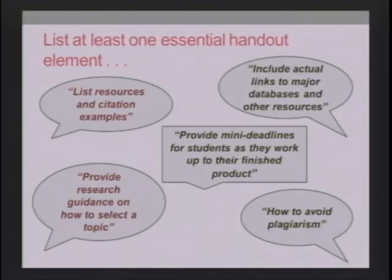All of the faculty listed something that fit with the PIL research. They also were asked to list at least one essential handout element. And here again, all the faculty listed something that fit with the PIL research findings. Here's just a couple examples I'll read to you. One of them said, list resources and citation examples, provide guidance on how to select a topic, how to avoid plagiarism, provide mini deadlines, include actual links to major databases.